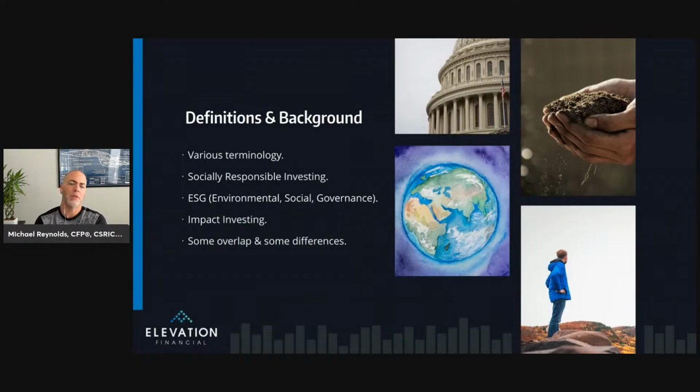So let's jump into definitions and background. What is socially responsible investing? And is that the only term used? The answer is no, that's not the only term that we use. There's various terminology that is typically used. There's socially responsible investing. There's ESG, which is probably the most common term we hear now. There is impact investing. And there is some overlap and some differences between them.